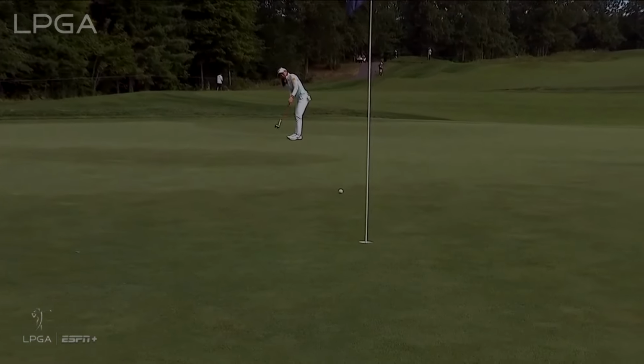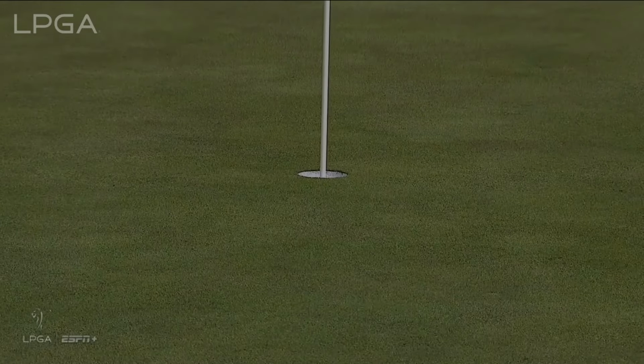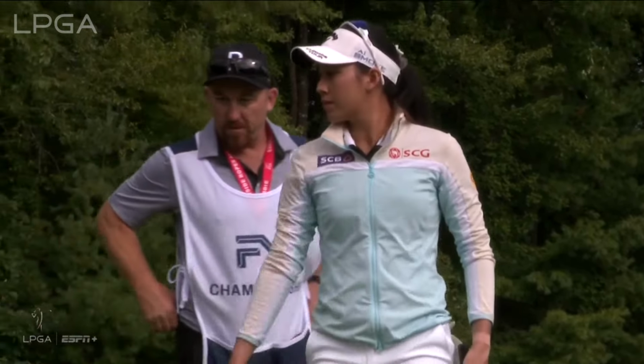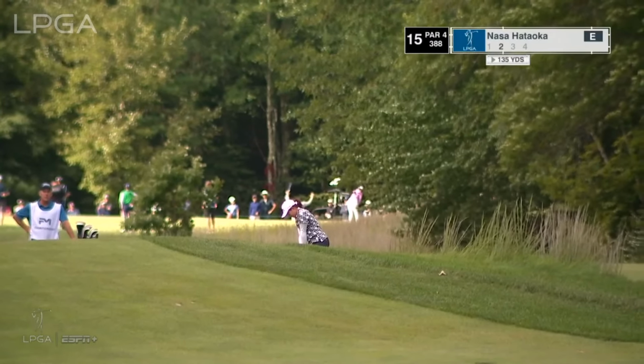That was always really frustrating for me when I would go to a Florida course. Give it to her. And she judged that grade perfectly. She goes, all right, I 3-putted from 3 feet. Watch this. We hop ahead to 15 and Hataoka.